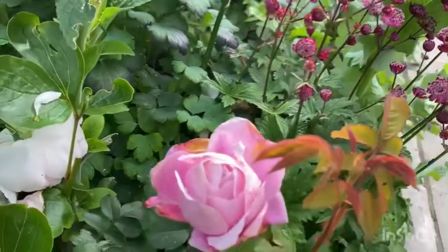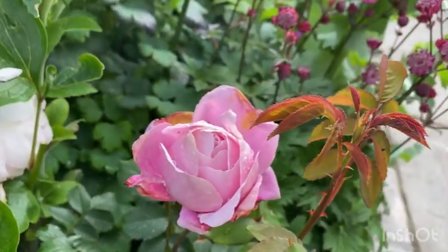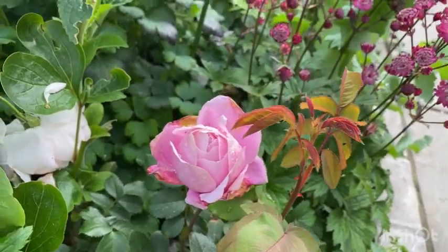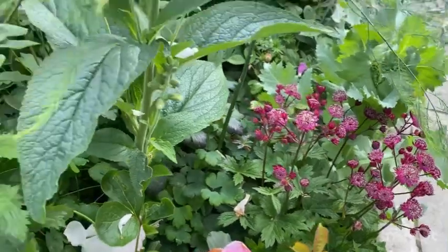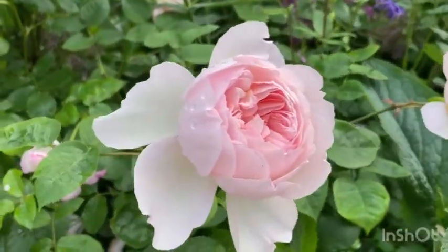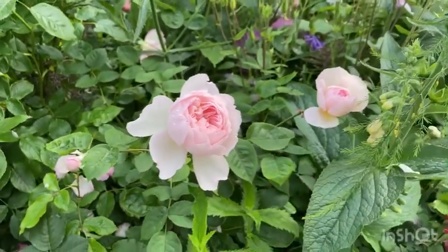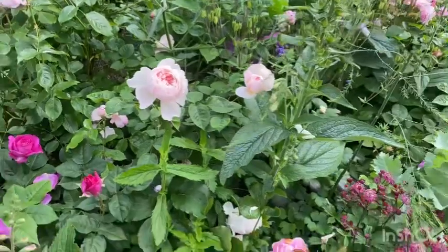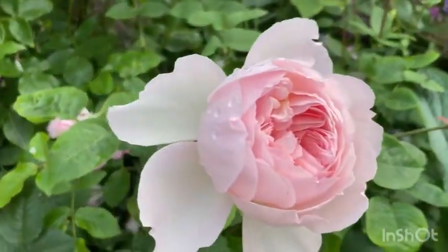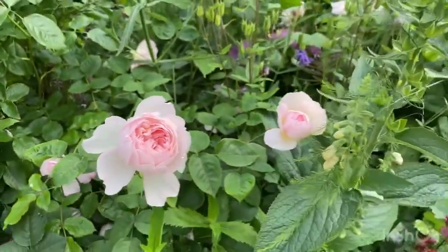A new one for me here is Sister Emmanuel. Really good fragrance. It's as strong as Strawberry Hill with that myrrh scent. This one here is Gentle Hermione. It's never been one of my favorites, but recently I've been seeing a lot of her around. Only because she's quite a tall rose, and yet her flowers don't last too well. That's why I don't rate this highly on my list.